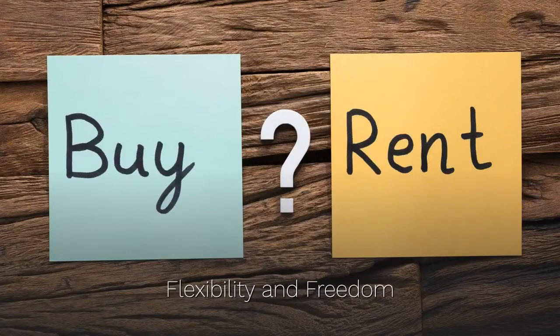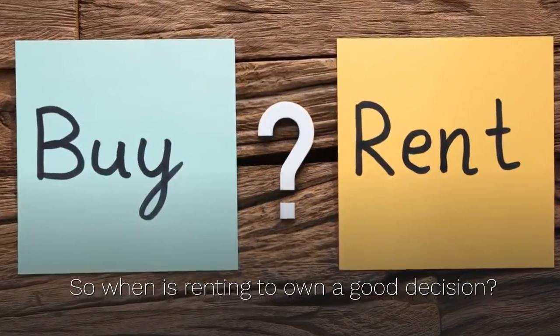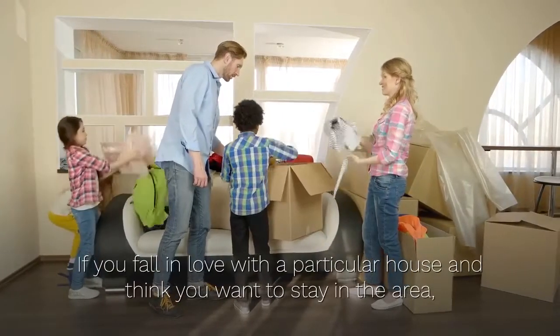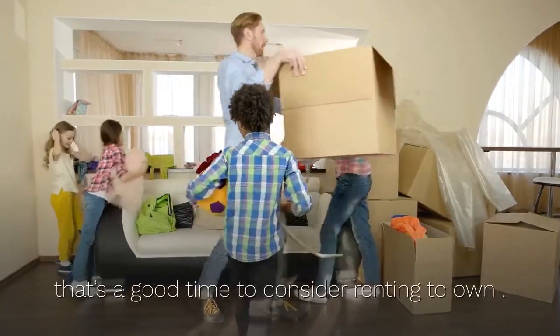So let's look at flexibility and freedom. So when is renting to own a good decision? Well, if you fall in love with a particular house and you think you want to stay in the area, that's a good time to consider renting to own.